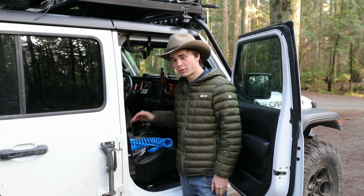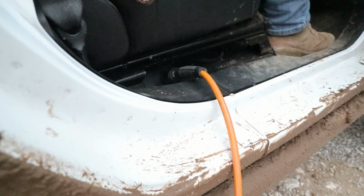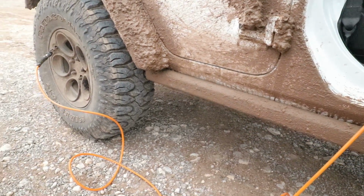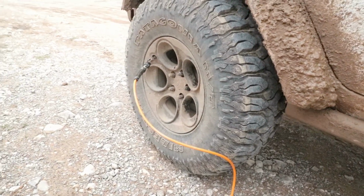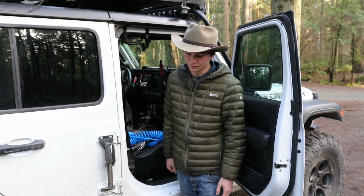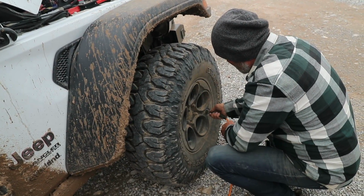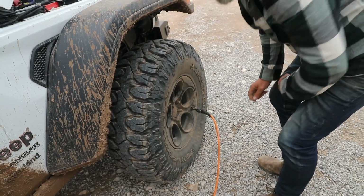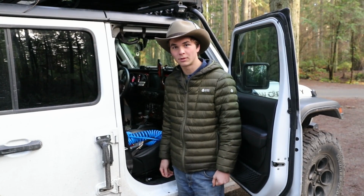All right, so under the front passenger seat we have an ARB dual compressor mounted there. We put it there because it's a really nice spot to have it, and it's easily accessible when we want to fill up our tires. It's an excellent product. It does the job of filling up 37s really quick, and makes it so it's not such a hassle to lower your tire pressure and then try to pump it back up when you get to a road again.